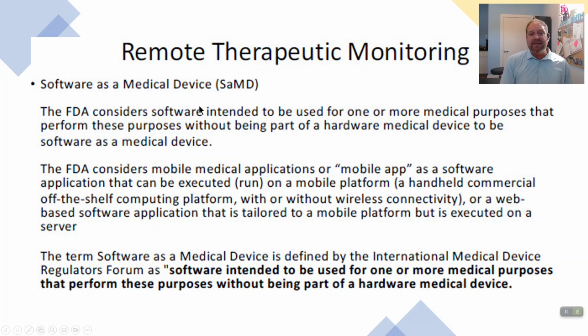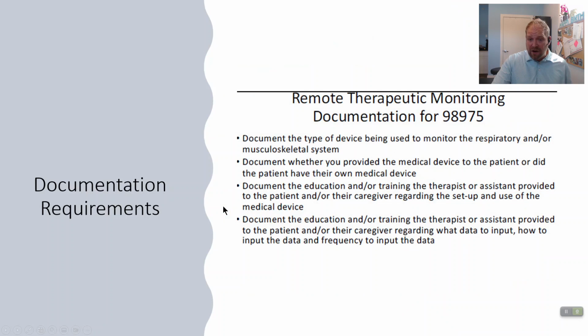So what does the FDA say that we need as a device? Well, it defines software as a medical device. Right? So the FDA considers software intended to be used for one or more medical purposes that performs these purposes without being part of a hardware medical device, right? And that defines a mobile app, right? Or a web-based platform. That's what we are. And the term software as a medical device, it's software intended to be used for one or more medical purposes that performs these purposes without being a hardware, right? So that fits that requirement.